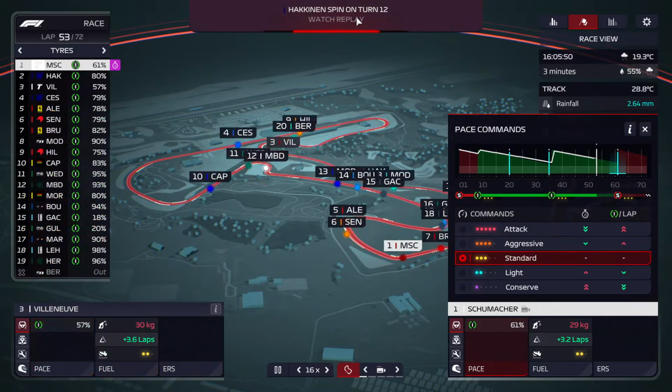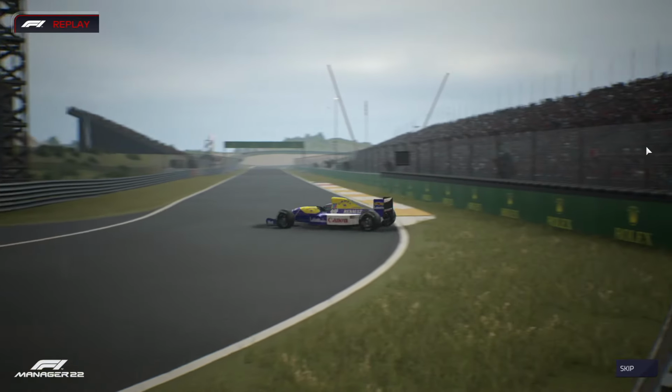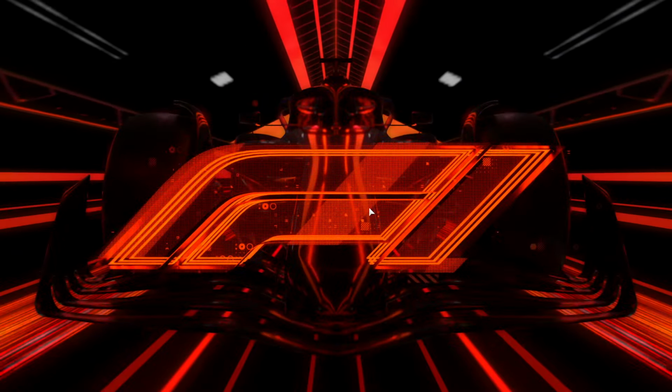A spin! Let's take a look at the replay. Now we see the Williams here. And yes, that's where they spin out.